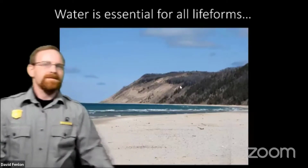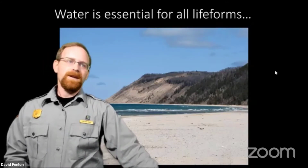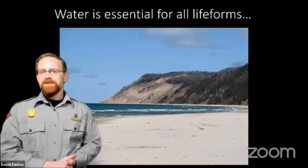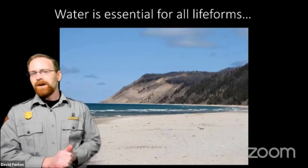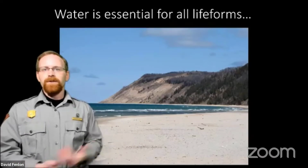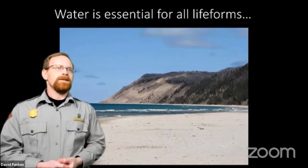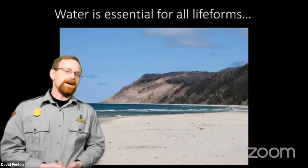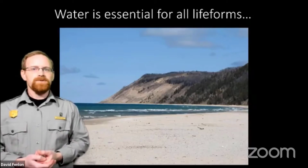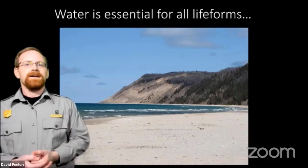So first, it might seem like an obvious statement, but we got to start here: water is essential for all life forms, all life as we know it. Even if you go to Death Valley and some of the other driest places in the world, everything that lives there needs to get water somehow. They might not need as much of it, but they need to get it somehow. And take that all the way to other extremes, and even in the oceans, they need to get fresh water. Anything that lives there. If we look on different planets, even astronomers and biologists that are looking at possible extraterrestrial life, we're looking for water on places like Mars. As far as we know, everything needs it to live in some form.